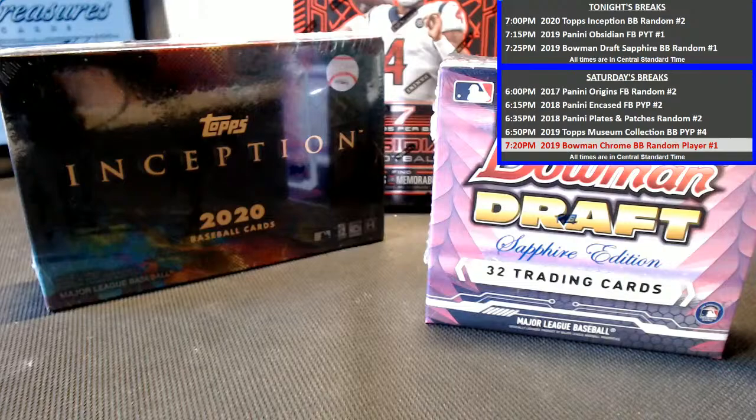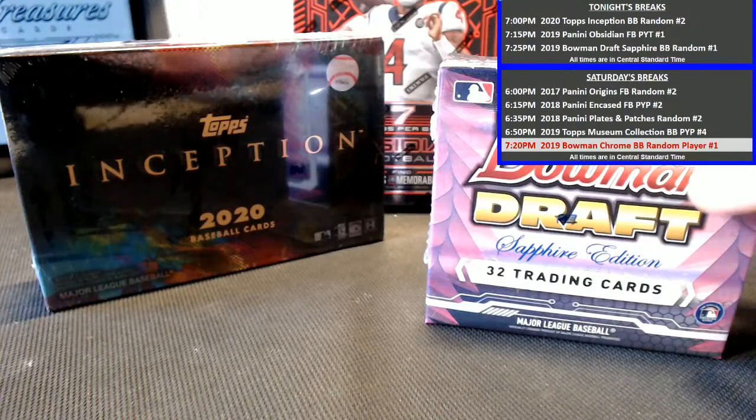We'll get started here in about 3 minutes. Got a fun little lineup this evening. We'll start off with 2020 Topps Inception Baseball, random player one box break number two. And then at 7:15, Panini Obsidian Football Pick Your Team number one. And then at 7:25, we'll have our 2019 Bowman Draft Sapphire Baseball, random player one box break number one. So we'll give it just a few more minutes. We'll get started with our Inception break.